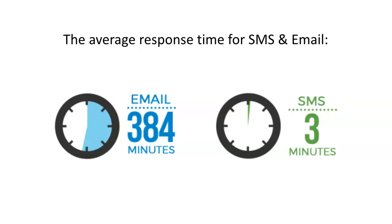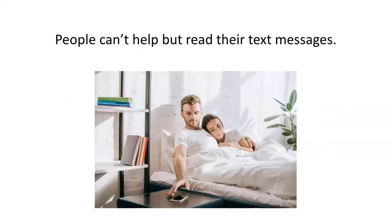First of all, the average response rate for an email is 384 minutes. So right off the bat, email is falling way short on achieving the 1 minute follow-up window, since people are likely not going to see the email and respond to it for quite a substantial period of time. On the other hand, the average response time for a text message is just 3 minutes. So that means some people are going to check it right away. Some people are going to take a bit longer than 3 minutes, but either way, the odds are people are going to hear their phone blow up when you send them a message, and what's their natural instinct? It's to grab their phone and see who sent them a message.